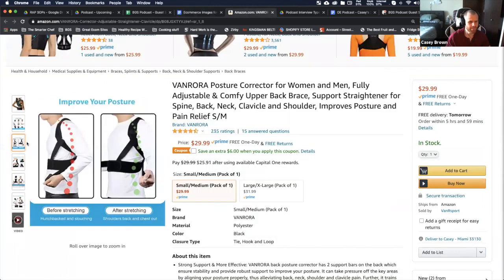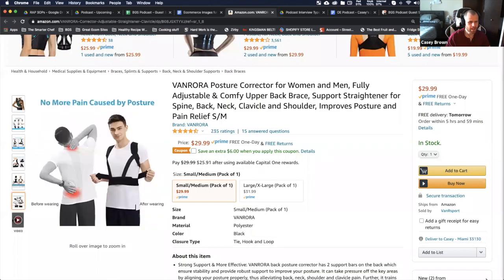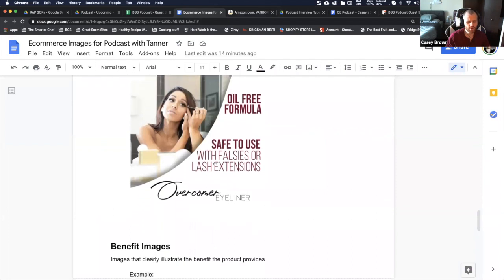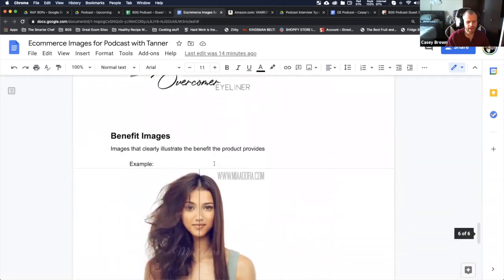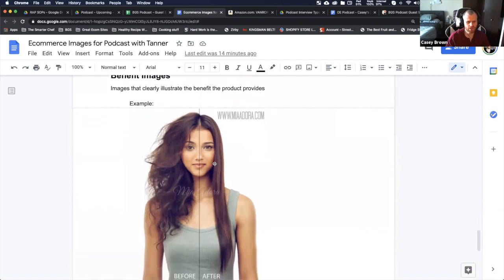Yeah, we have an image of the guy's spine before and after, not literally of his spine, but, for the people on audio, you can see it. This is a benefit image. I know I'm jumping around here. Let me open up. Well, I'll go through all these quickly, and then we'll open up some random ones and just kind of go through it. And then a benefit image, which could be before and after.